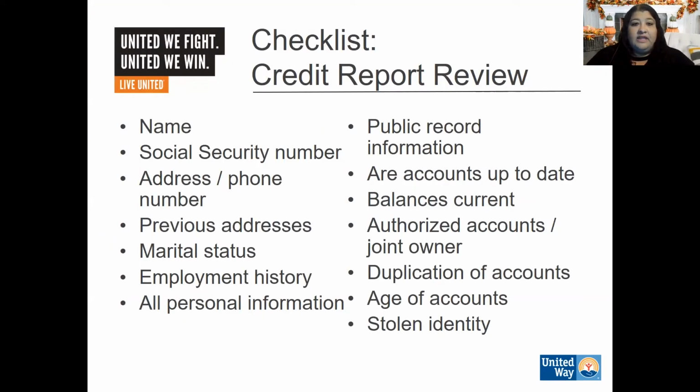So here is a checklist that is going to show things for the credit report. So social security number, your name, address, phone number. It always lists about the last 3 addresses that you lived at. Let's see. Is it going to show marital status? No. Employment history? Yes. All your personal information, public records.